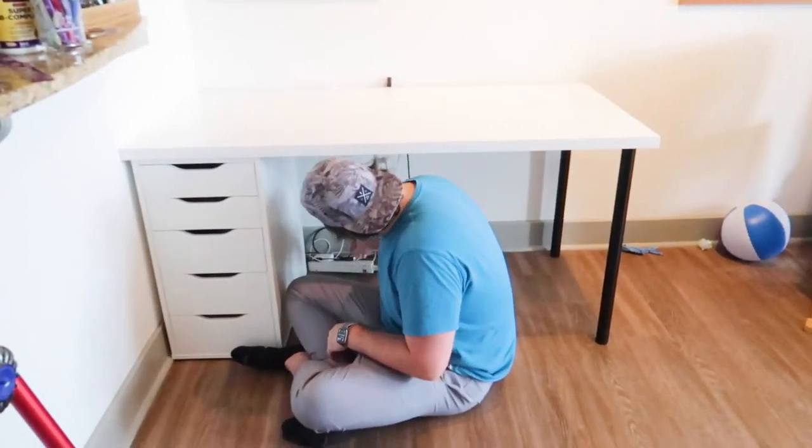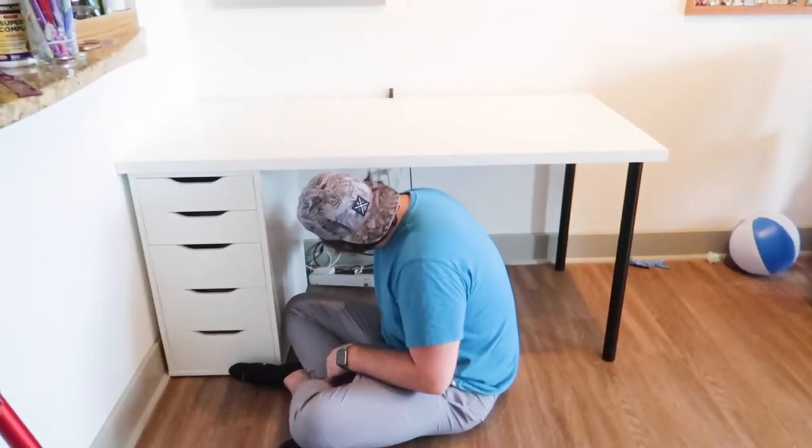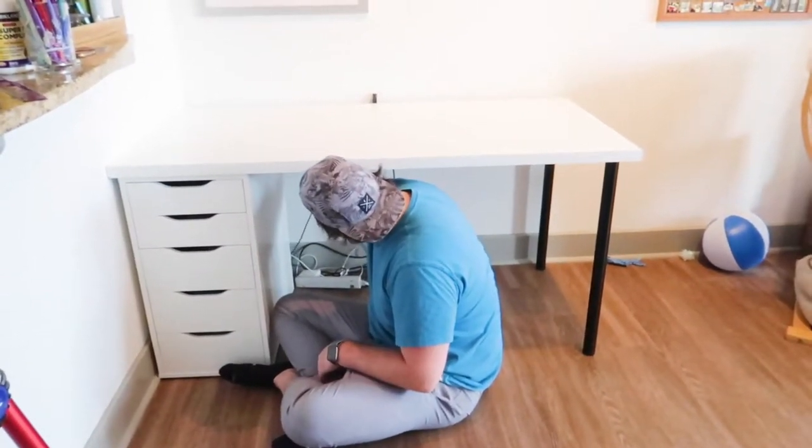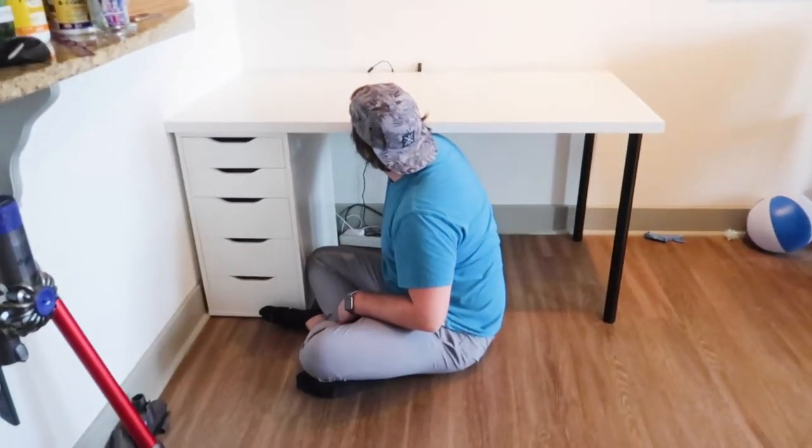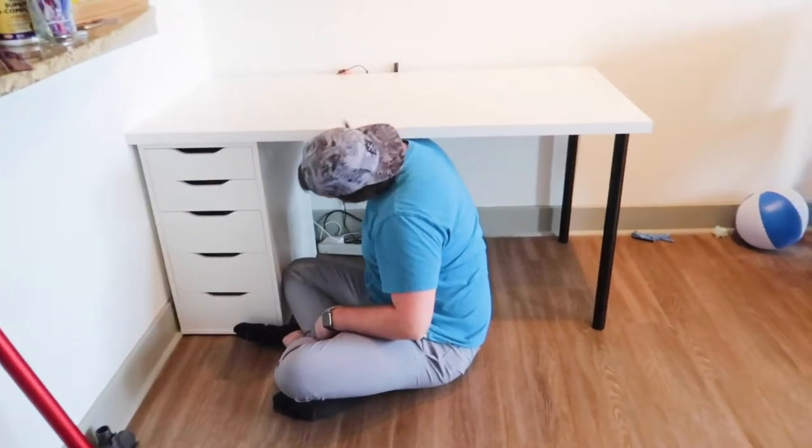The other tabletop we're keeping for future use, because it's still really good, and I don't think they would take it if we tried to return it. I don't even know if we have that receipt anymore. So we're just gonna keep it in storage and save it for something else.